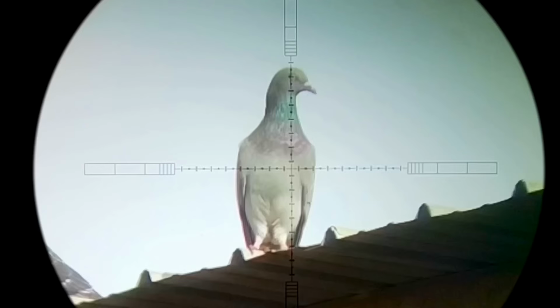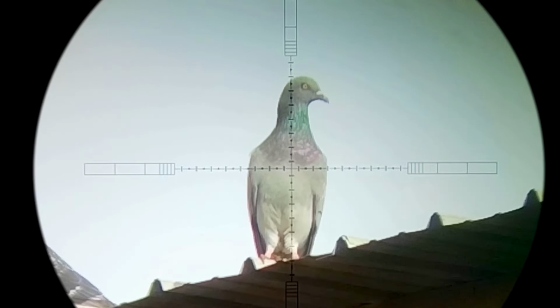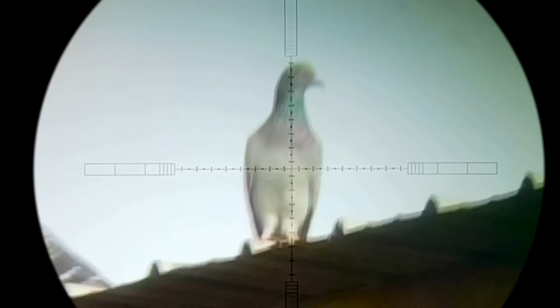That's nasty. Let's see that shot again in slow motion. The camera does a great job of picking up this tracer round as you see it strikes him right in the crop, dropping him like a sack of potatoes.